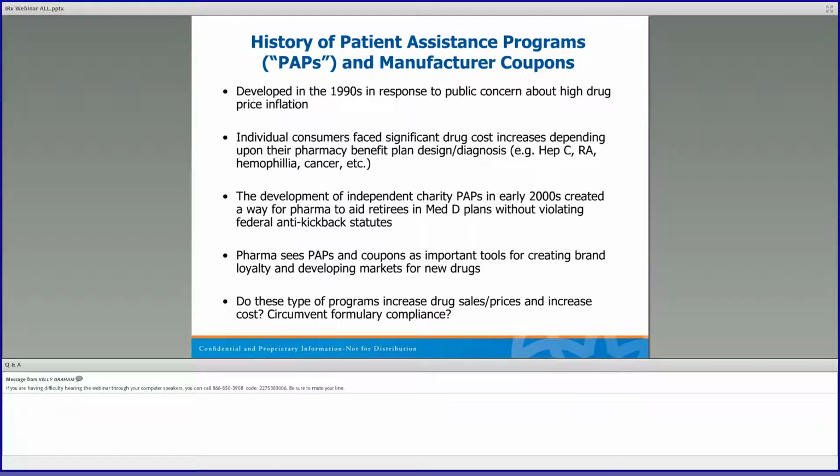A little bit, and on the next slide, I just want to do a brief history regarding patient assistance programs and manufacturer coupons. Initially, a lot of the patient assistance programs were developed in the early 90s in response to high drug inflation and public concern about high drug costs, which surprisingly continues in the 21st century. So things have not changed.